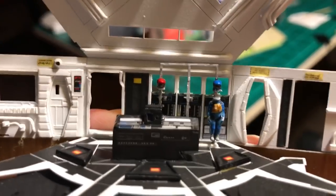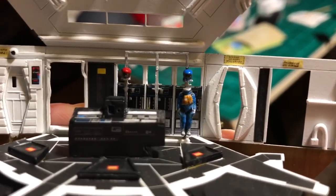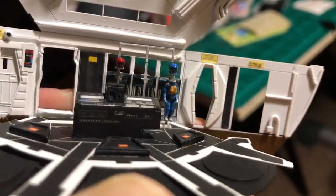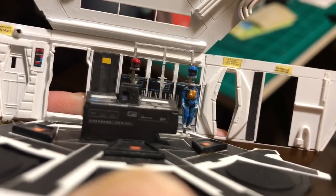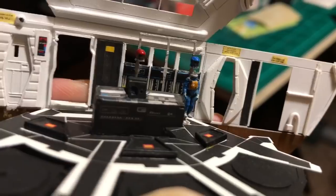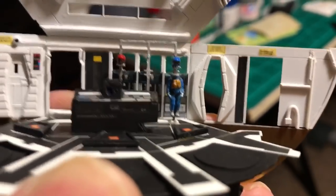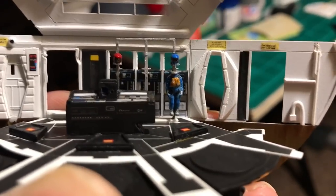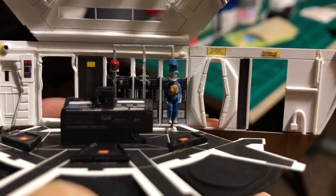All right. So that is looking really awesome. And I also got a dull coat on that little control panel, so I dulled down the decal and sealed it in as well. I definitely recommend that for any of the decals so that they don't peel off on you later. And that would be regretful.